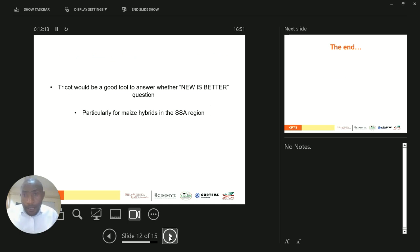Moving forward, I personally think Tricot would be a great tool to answer the question of whether new is better. Particularly when it comes to maize hybrids, and for this region where we have very well-established seed systems for maize, the national average is around 75% of farmers growing hybrids or certified seeds. But the question is maybe them sticking with the old varieties. So this question, new is better, is very important, and I think Tricot would be an interesting tool to test that, particularly for this region where seed systems for maize hybrids are well established.